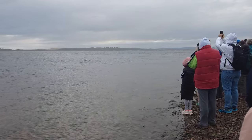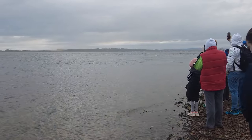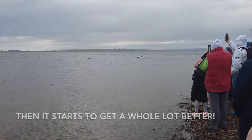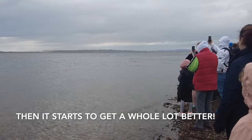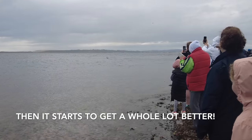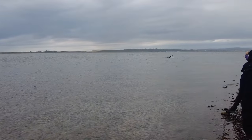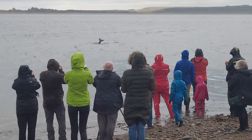The crowd were on edge and delighted to see the spectre of the dolphins. They got closer and closer, and it wasn't long before they started doing some proper little tricks for us. As the dolphins got closer and closer to the shore, they put on a really good show for us.